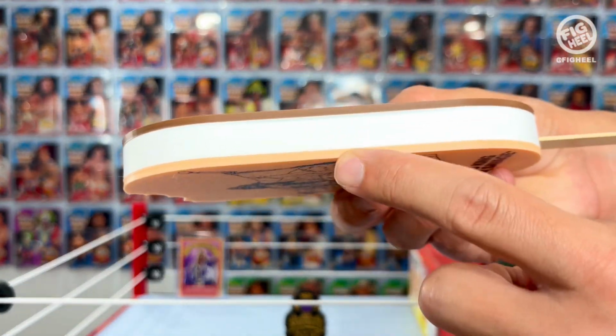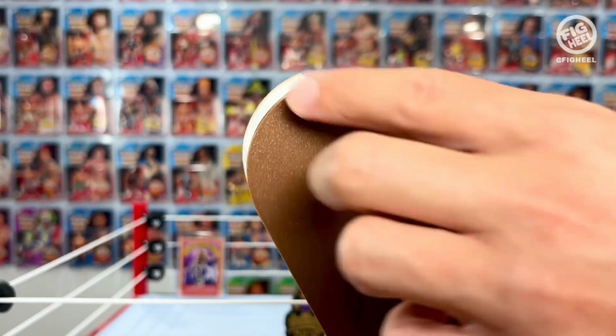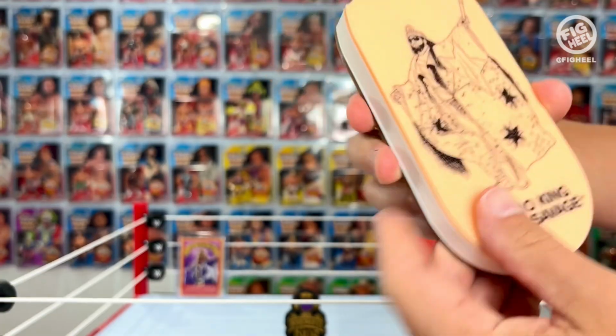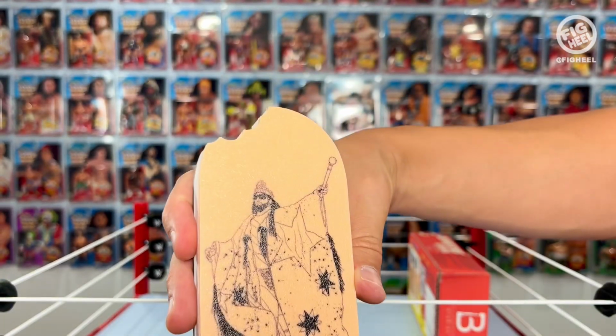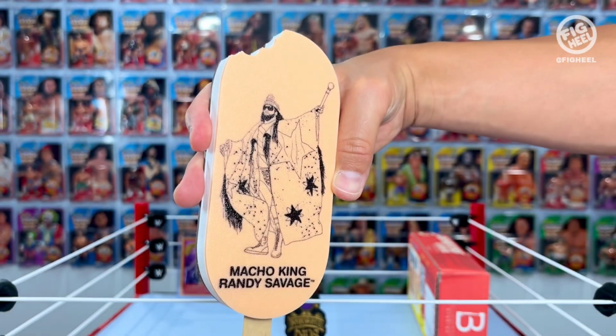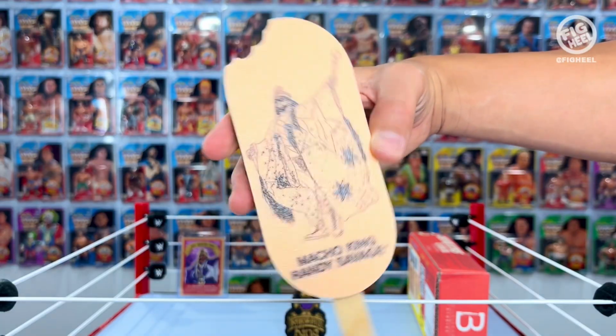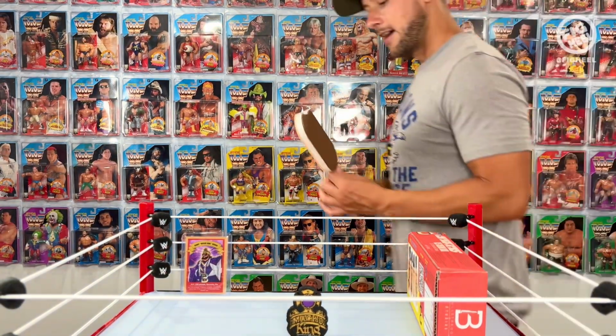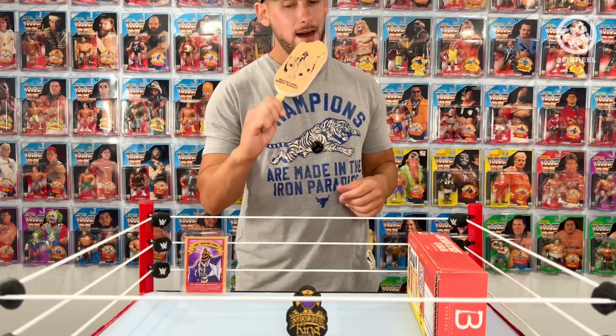So you can see this would have been the cookie, the ice cream, the chocolate. There is a bite taken out of it beautifully. Very, very cool. It's got the Macho King line art printed right on it. Macho King Randy Savage. Dude, this thing is awesome. And honestly, it's getting me hungry. I honestly wish that I had one to bite into.